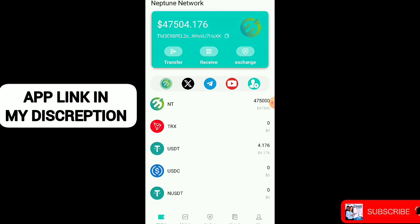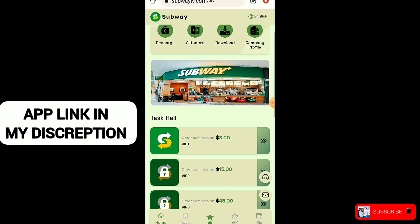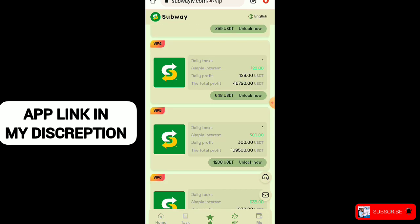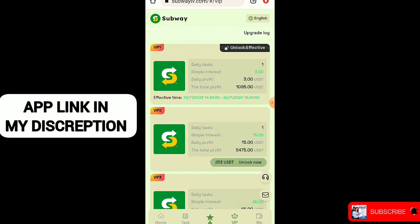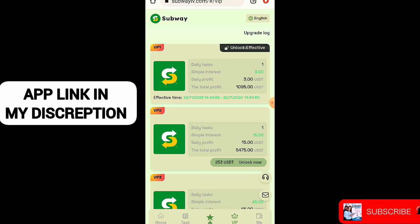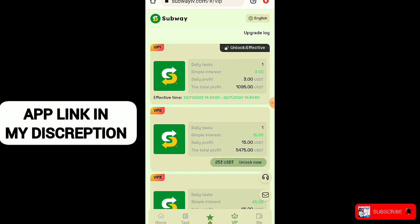You see, when you come to your Subway, it automatically purchases the VIP one for you. With VIP one, every day you'll be withdrawing 3 USDT, and you will be earning this money for 1 year. In that 1 year you'll be earning around $1,095. You see that?